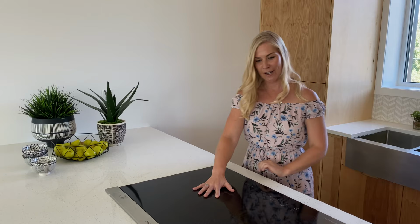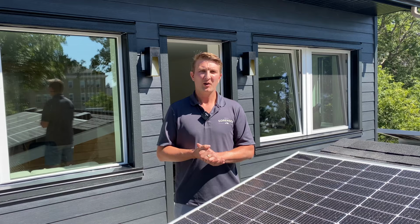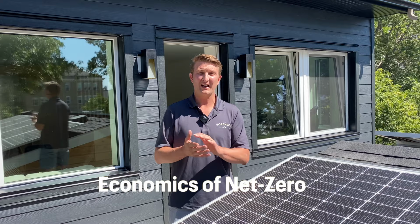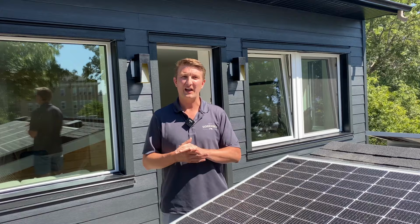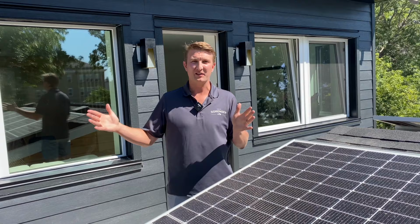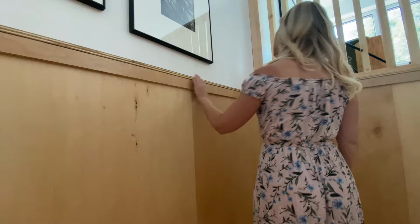All of the appliances in this home are very efficient, but the induction stove is also one of our favorites. What we found is that our net zero homes are costing anywhere from $50,000 to $60,000 extra. And with the amount of solar that we are producing off these homes, your energy bills are decreased enough that the payback period for these homes is anywhere from 10 to 13 years. And that is extremely good. This means the savings more than cover the additional mortgage required to build efficiently. And it's not long before the home is paying your utility bills.